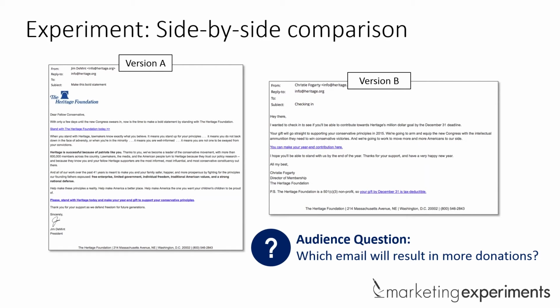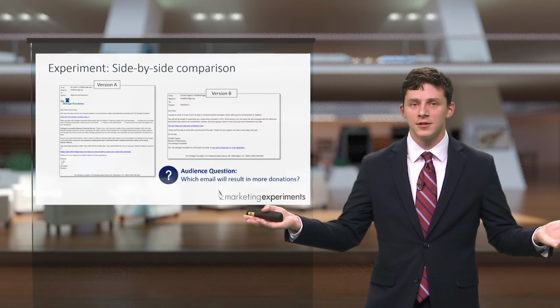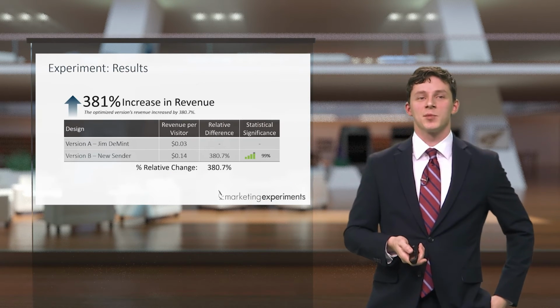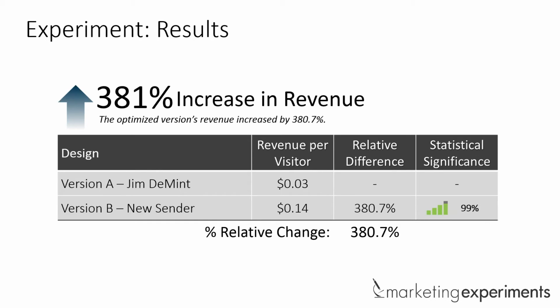So here's the question that we've got to answer. What is it that the audiences want? What is it that this audience wants? Do they want formal and credible, or do they want casual and conversational, right? Well, this audience wants casual and conversational by about 381%. It's funny, because logically, we didn't come up with version A as a winner in our minds for a non-logical reason. We thought of it very logically, and I gave you all the reasons why, which is why we have to test.